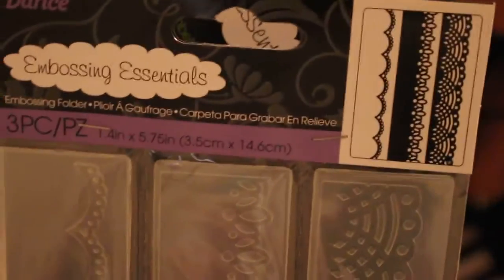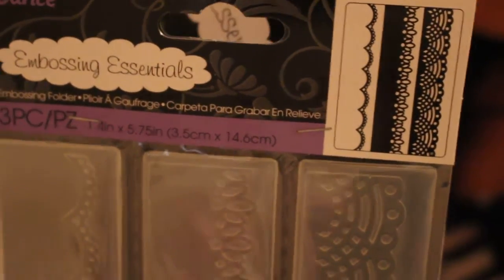No, I don't know why it's not focusing. There you go. This one is lace. Three border laces. These are good for the back of your envelopes, things like that, just add extra touch. This one is called Brick Wall.